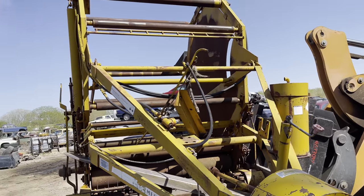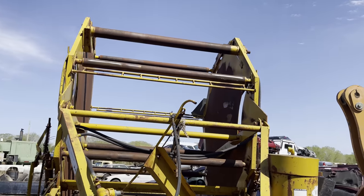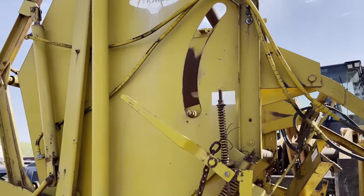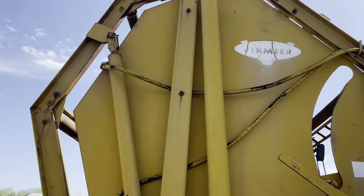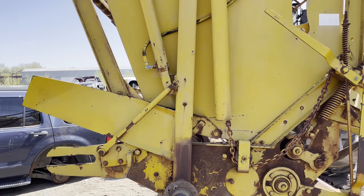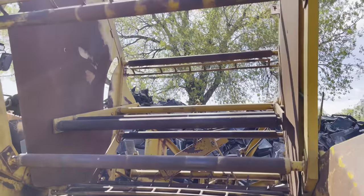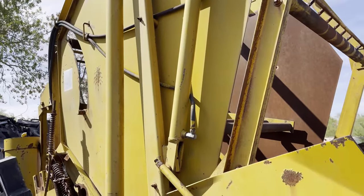It's an old round baler is what it is, for baling hay. It's got a lot of heavy steel framework on it. The main thing I think that's going to be an issue is these beams right here for the wheels. I think that might be the biggest issue. So I don't know if it's going to crush or not, but I guess we'll find out.